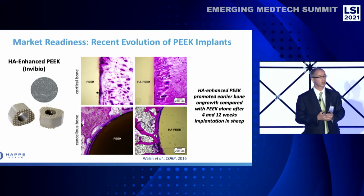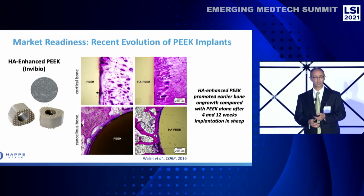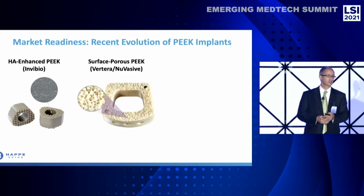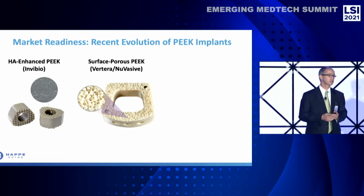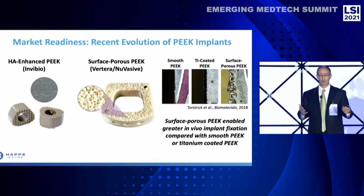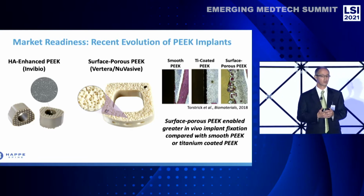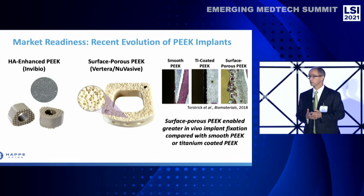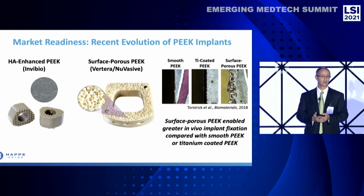But the problem with this approach is it's still limited by the fact there's no opportunity for ingrowth with this material. Just 3 years ago, Vertera was acquired by NuVasive after launching and introducing to the market a surface porous PEEK. And so, again, one of the two things are covered here. The surface layer of porosity allows for limited bone ingrowth, as shown on the image in the far right. You can see the purple stained bone again, but it's still encapsulated by fibrous tissue because there's no bioactivity.